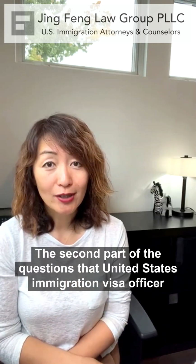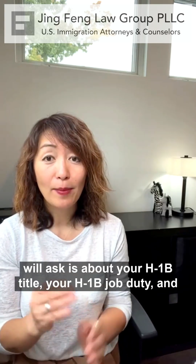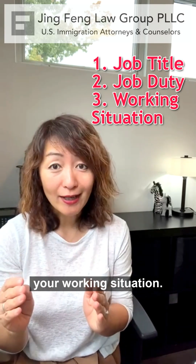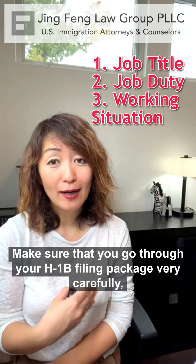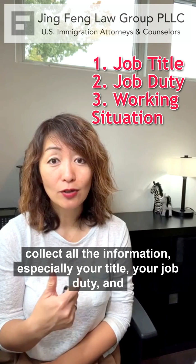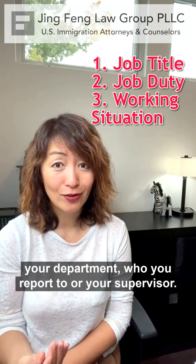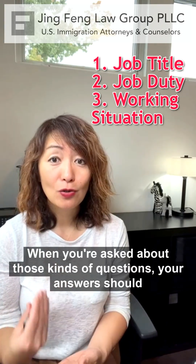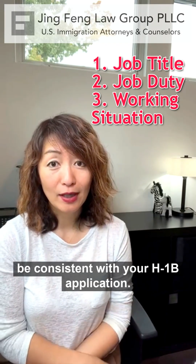The second part of the questions United States immigration visa officer will ask is about your H-1B title, your H-1B job duty, and your working situation. Make sure you go through your H-1B filing package very carefully. Collect all the information, especially your title, your job duty, and your department, who you report to, your supervisor. So when you are asked about those kinds of questions, your answer should be consistent with your H-1B application.